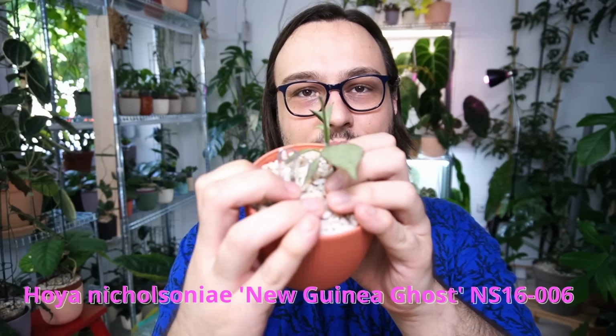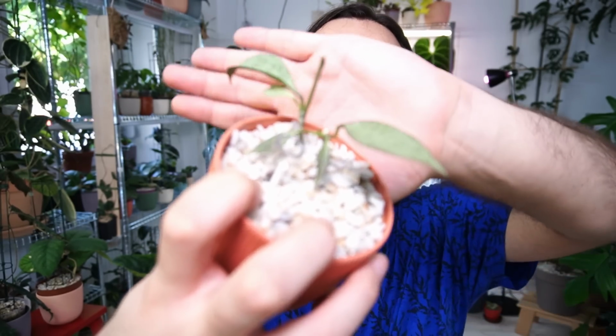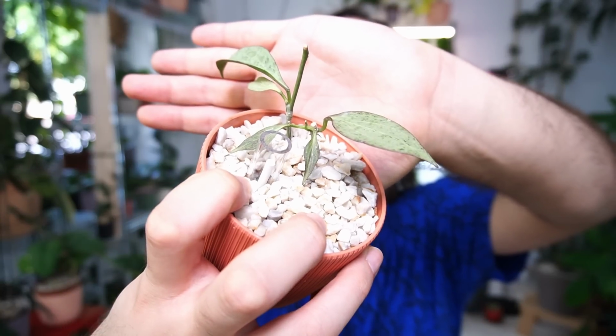And the last Hoya is a cute, small Hoya Nicole. I don't know how to show you. It's quite small. So this is Hoya Nicole New Guinea Ghost NS16006, I believe, is the accession number. It just started to grow, and if my face would get out of the frame.